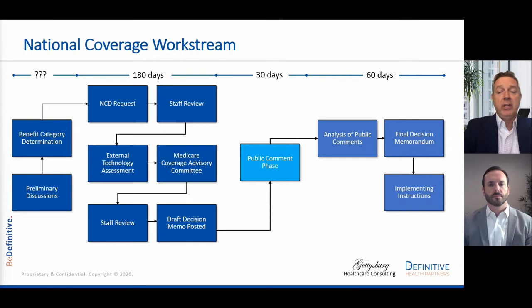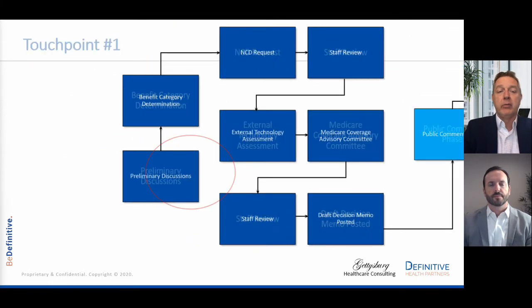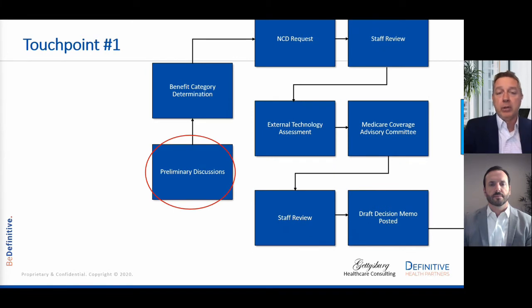So it's important that that 15-month time frame that we've talked about becomes very critical in this process because there is a lot of close and intensive communication with the coverage group at CMS to ensure that you are able to present your value propositions and your messaging to CMS. A couple of the touch points that I want to point out in this process for stakeholders, really the first is the preliminary discussion process. This is the first opportunity that a manufacturer will have to formally or informally socialize CMS to the product, explain what it is and how it works.